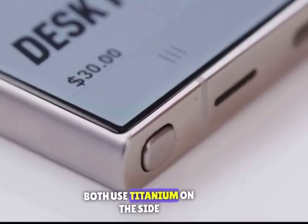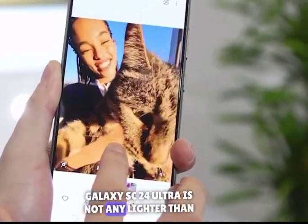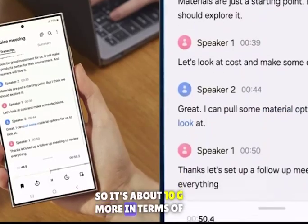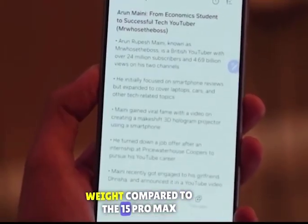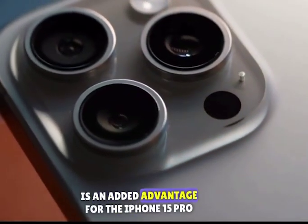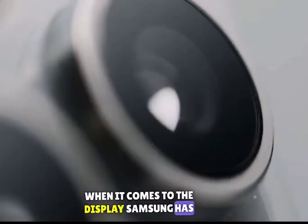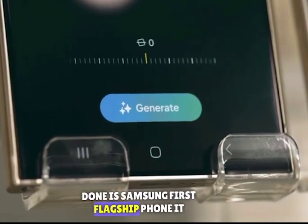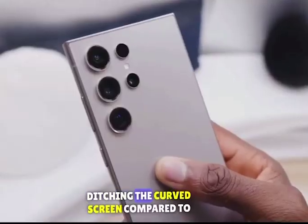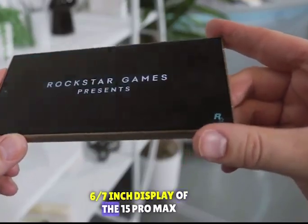Both use titanium on the side, but unlike Apple, the Galaxy S24 Ultra is not any lighter than last year's model. It's about 10g more in terms of weight compared to the 15 Pro Max. Considering these are big phones again, this is an added advantage for the iPhone 15 Pro Max. When it comes to the display, Samsung has done its first flagship phone in almost a decade to have a proper flat display, ditching the curved screen, compared to the 7-inch display of the 15 Pro Max.